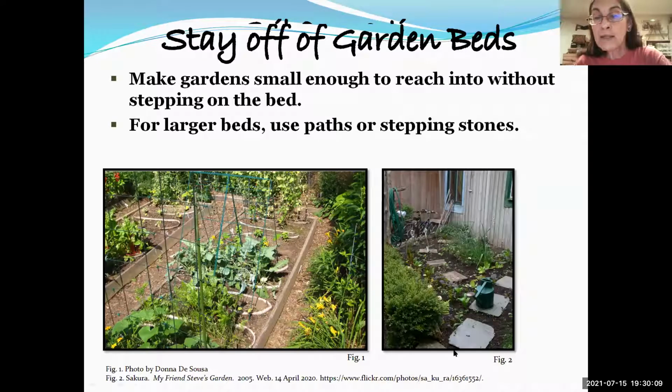And if you have an existing garden that's maybe not a vegetable garden, but where there's perennials, what this person did is a brilliant idea. They just put some stepping pavers and stepping places in between, so that they could get in and reach in and do any garden work here and there without actually stepping in the area where the plants are growing.